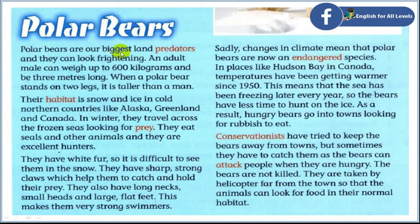Polar bears are our biggest land predators, and they can look frightening. An adult male can weigh up to 600 kilograms and be 3 meters long. When a polar bear stands on two legs, it is taller than a man.